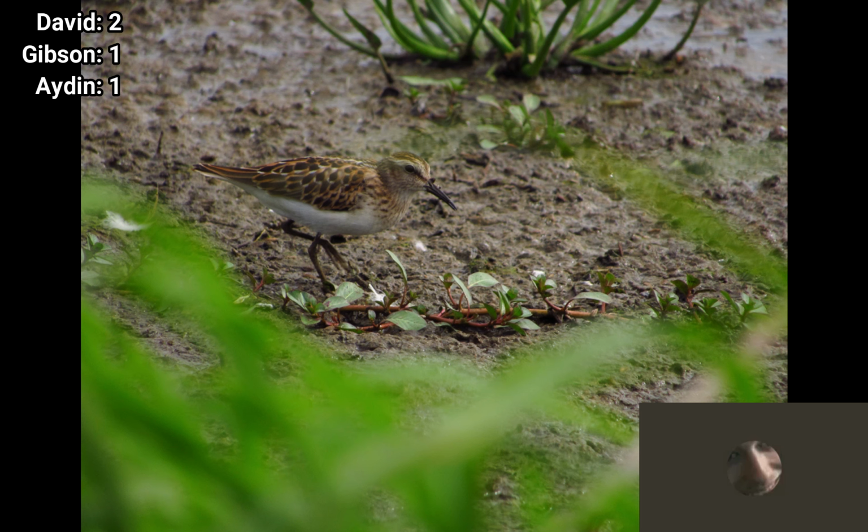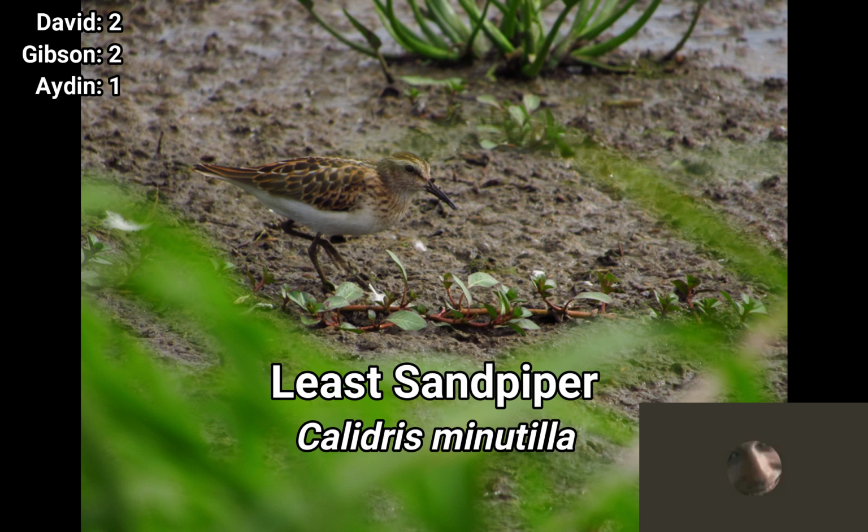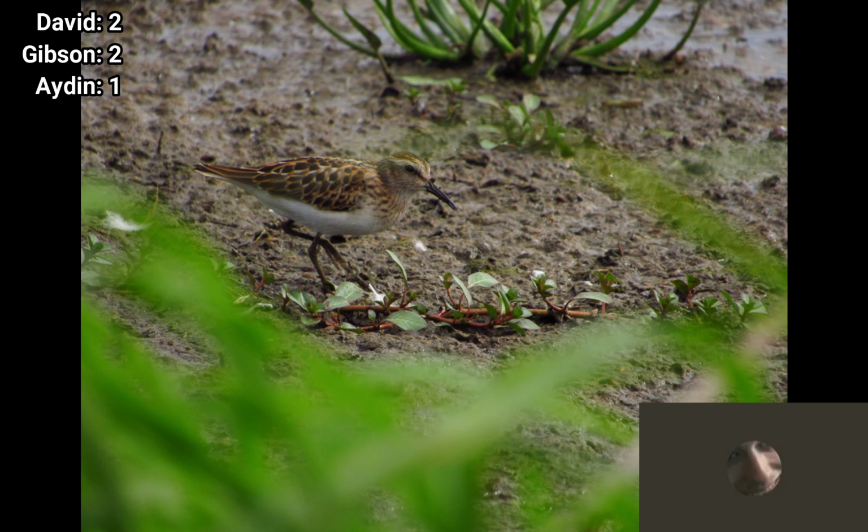I'm trying to think of something that's similar to lesser. A different form of that word. It's not just called the less sandpiper, is it? What other forms of less are there? Something might be the most. The least sandpiper? Let's go! It's called the least sandpiper! It is indeed. Oh my gosh.